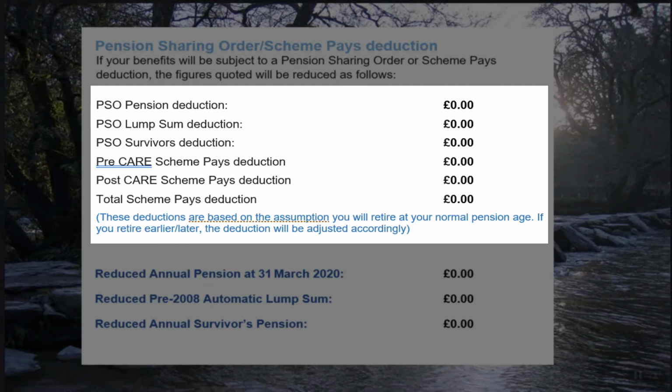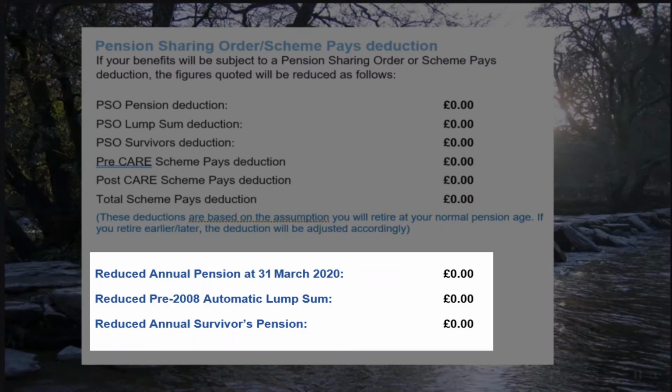The annual allowance is the maximum amount of contributions you can pay or the maximum amount of pension you can accrue in a year. The reduced annual pension, lump sum or spouse's pension as at the 31st of March 2020, following these reductions will also be shown.